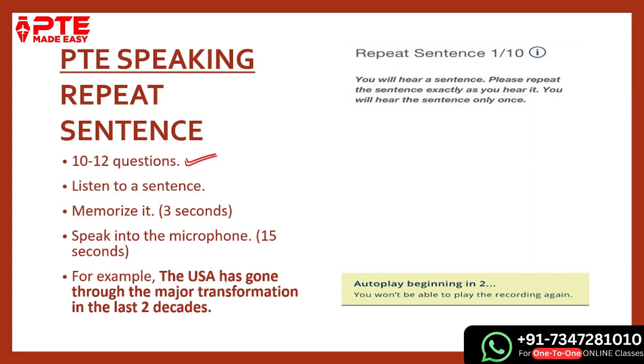For example, the USA has gone through the major transformation in the last 2 decades, or the USA has gone through major transformations in the last 2 decades. So you simply have to speak like this. You'll get to see the recording here, autoplay beginning in 2 seconds. So it will simply begin in 2 seconds. You have only 3 seconds to memorize it or prepare.